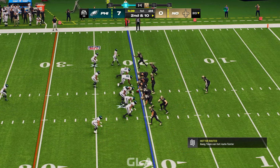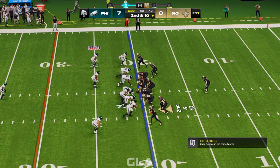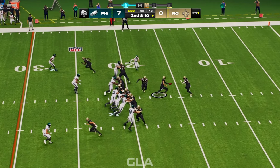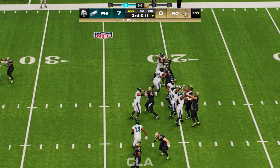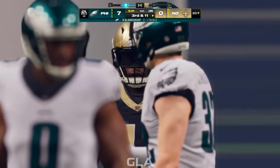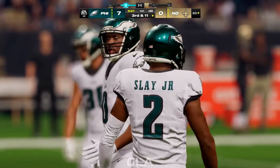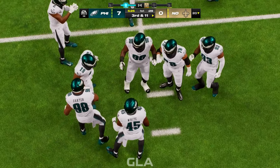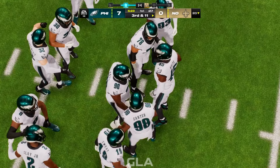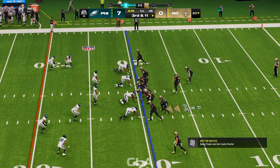After the incompletion, here's second and 10 from the 20. The first carry now. This is Alvin Kamara. And he is going to be stopped cold behind the line of scrimmage. It'll go as a loss of a yard, so now they deal with third and 11. But they're certainly not neglecting their run duties as well, as they ate up the blockers in front and allowed the secondary to get home. Tough spot here. Third down at 11.